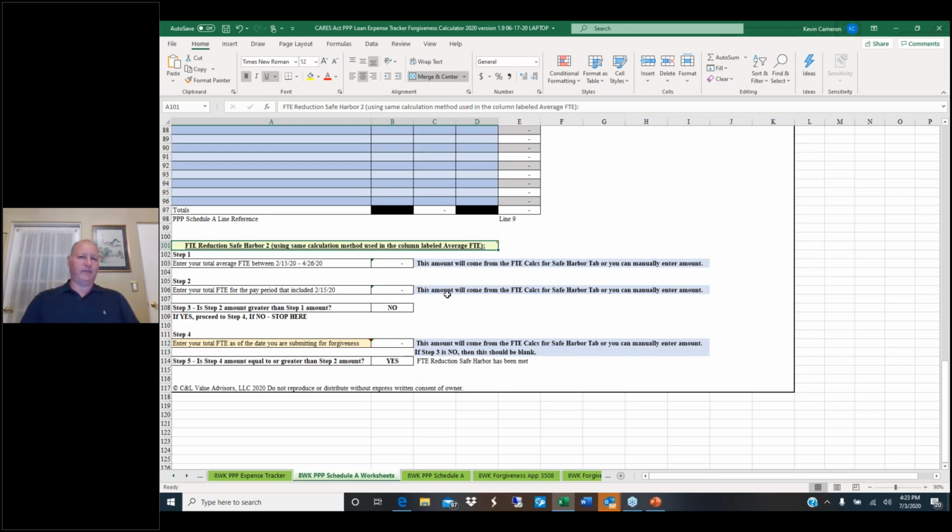Now, the point of this is, originally the date was June 30th. And so a lot of people have gotten confused on this because they thought it was still June 30th. And it's not. June 30th is completely gone now, and it's been replaced by December 31st, or the date you submit your application. And the reason why I'm emphasizing that is because what I've learned is that a lot of lenders aren't taking the applications when the borrowers are ready to submit them.